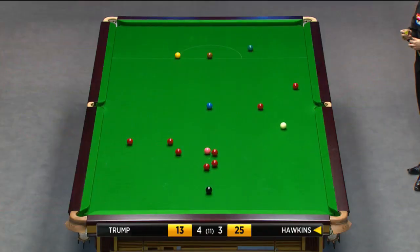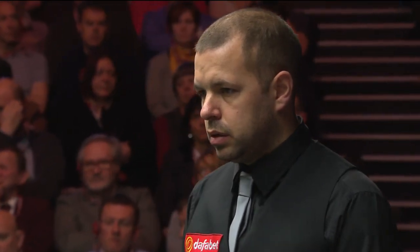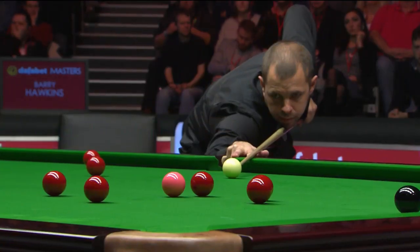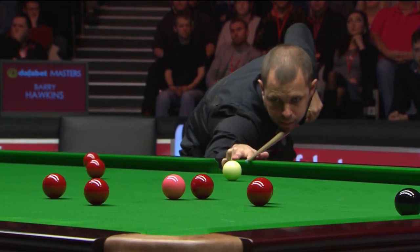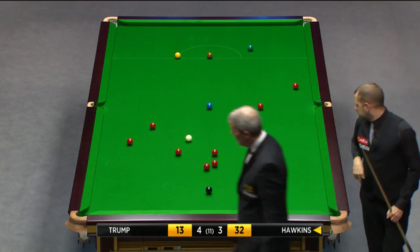Yes, I can tell you something else. He won't be missing the reds three times on the trot again, because he did it in that match, first time ever at the Masters, and forfeited the frame to Mark Allen. You only do that sort of thing once.